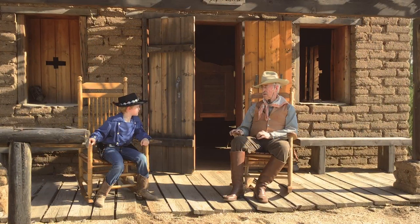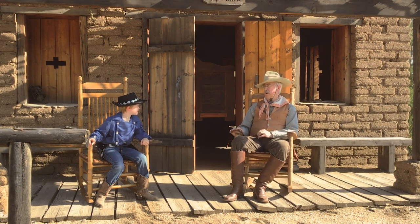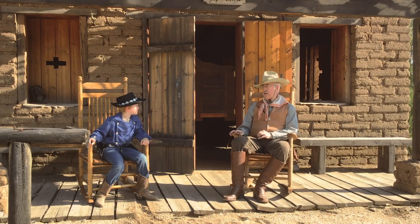This building was very authentic. Was it from the Old West? Well, this is what they would use, something like this. This cabin is 16 by 20 feet, and that would be big enough to handle a family of maybe 6 or 7 people.